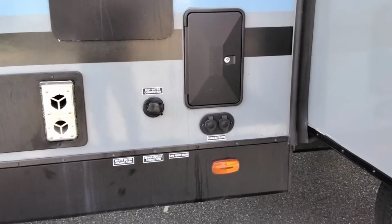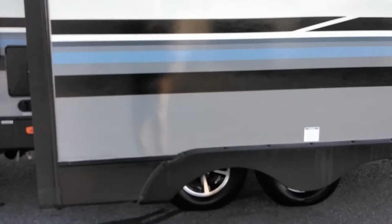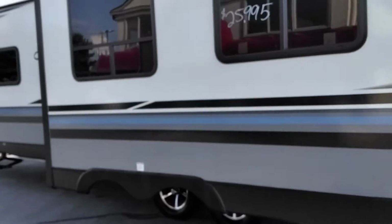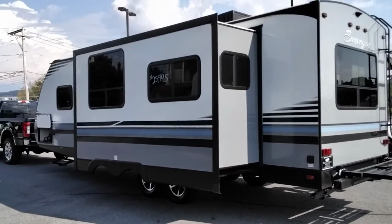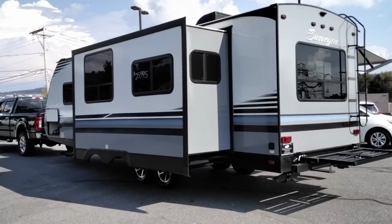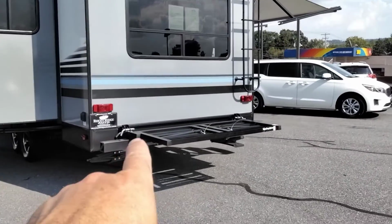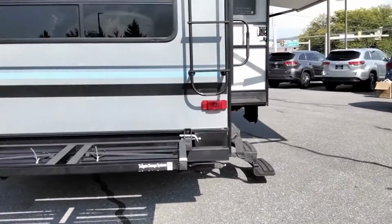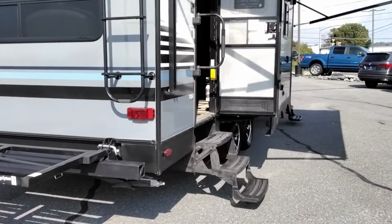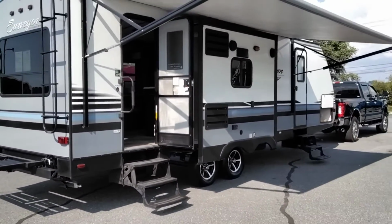Here's our other big slide out. Works effortlessly. Back up so you can see this thing. So she sleeps about 5 comfortably. Does have that power awning. You can fold up this bike rack. Got the ladder. Very well thought out. Very nice condition. And we've got it priced to move.